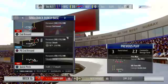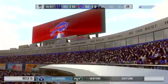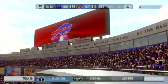And as one of those, you like to blitz even on run downs. It confuses the blocking assignments. It doesn't allow those offensive linemen to get up to the second level.